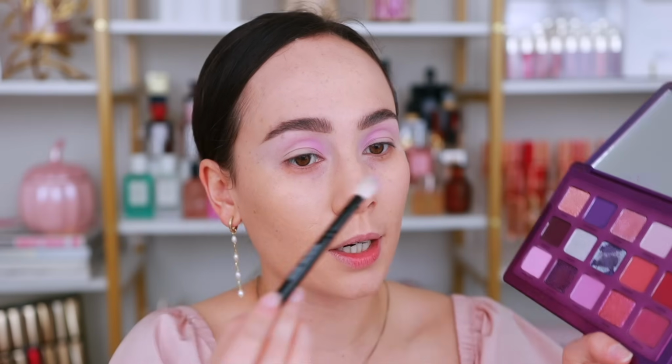I like pinks with purples, so I'm definitely not as offended, but I see where you guys are coming from. Maybe for the holidays, more of that purple blue would have been better. Okay, I want to see if Velour looks different. I'm just winging this look here, so bear with me.